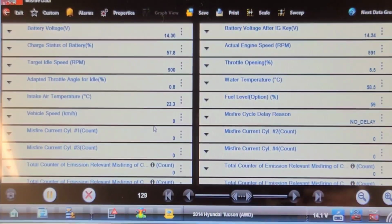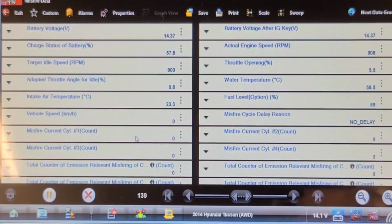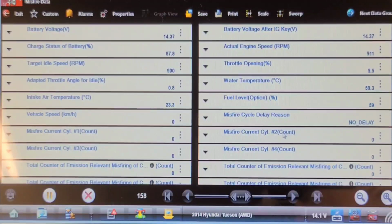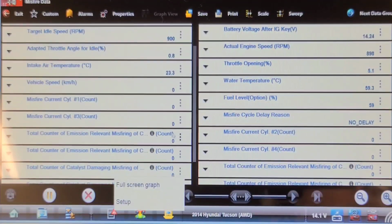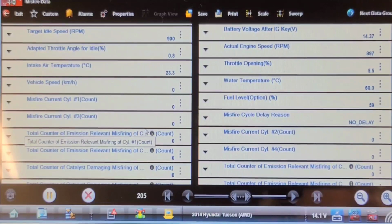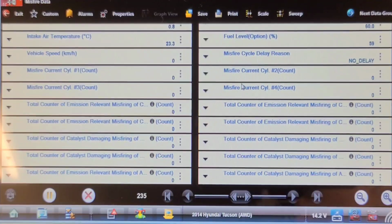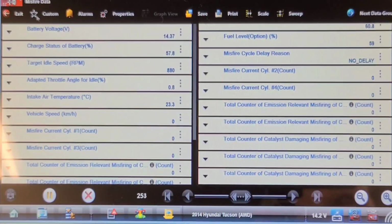So I'm looking for data parameters related to the knock sensor, and I thought I might as well look at misfire counters. So you can see cylinders 1, 2, 3, and 4 are not showing current misfires, yet the check engine light is flashing right now as I speak. And it hasn't counted any misfires. So this has to be a programmed event.